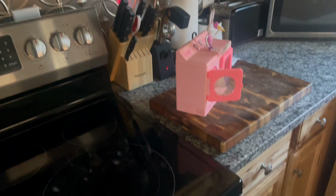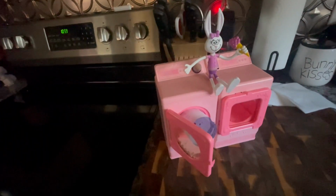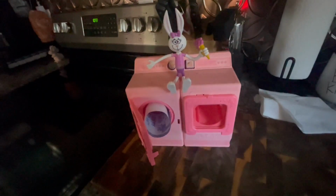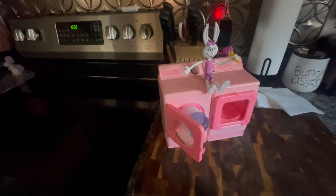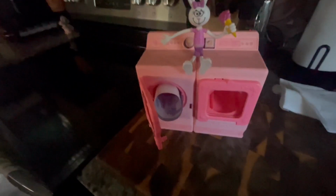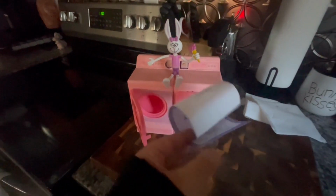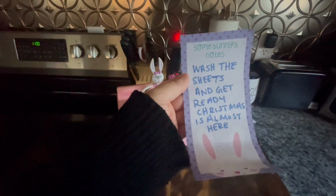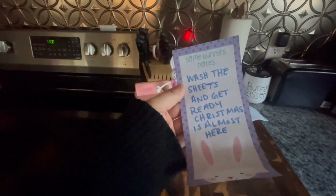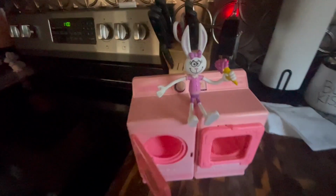Oh no. This is pretty crazy to me because one, I don't have a washer and dryer here, so I know this can't have anything to do with doing any kind of laundry at my base camp. But there's a note, and it looks like the paper that all the other notes have been on. Let me help myself. Okay, here we go. Wash the sheets and get ready. Christmas is almost here. I was wrong. You sneaky little bunny. Wash the sheets.